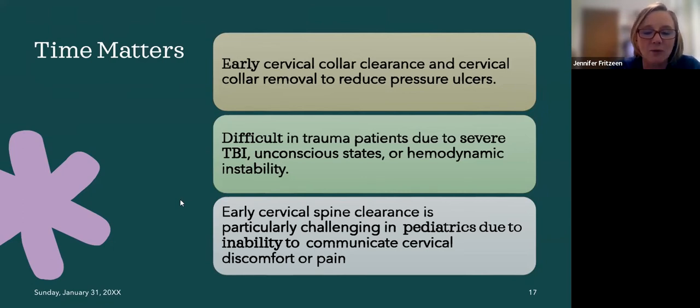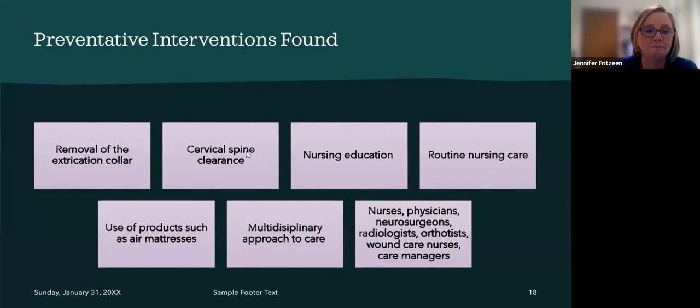As you've taken care of patients in collars, we all know that they're not comfortable and that kids will complain about having them on. But are they complaining because they don't want to wear the collar, and it's the collar itself? Or is it truly digging into that shoulder or putting pressure on the chin, causing that breakdown? And so our frequent assessment is going to be critical.